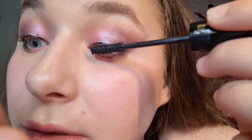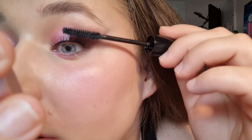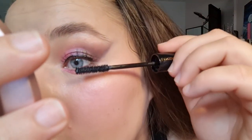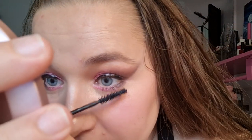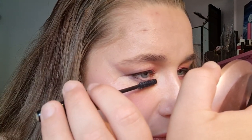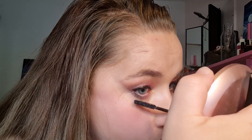Just gonna use some mascara while they're drying, and I'm using the Lancome Hypnose mascara. I really like this. Okay. People don't know it's so hard to put on mascara with a camera and a mirror, and I really want you to be able to see, but I really also have to be able to see it myself. I think that's what we're gonna do. I don't know how long it takes to dry down.